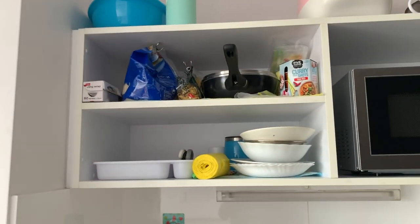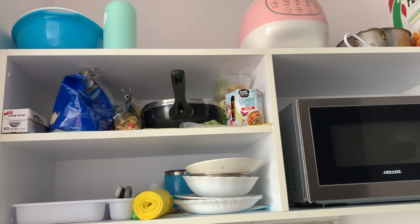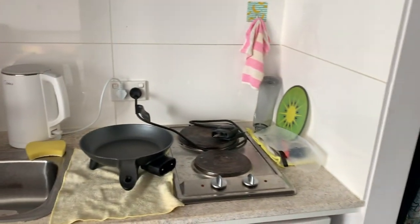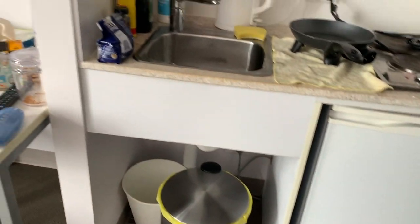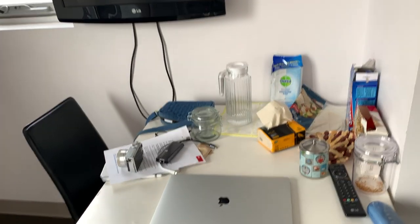Anyway, moving on, there are some dishes, some rice, some pasta, some curry sauce. And here is where I do my cooking. Very small. Yes. And there's a fridge, rubbish bin, nothing to say. And moving on, right here is my dining table slash my do everything table.